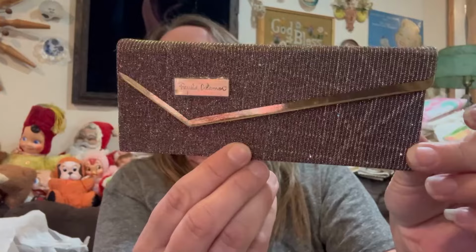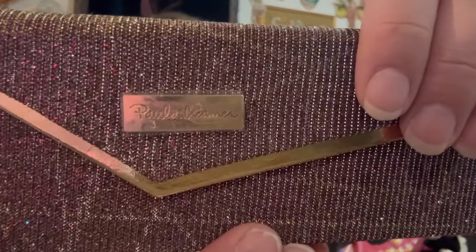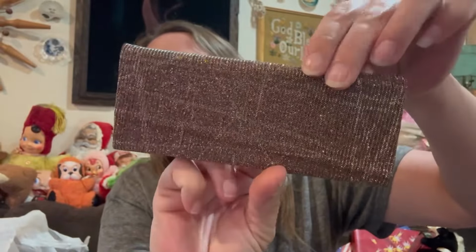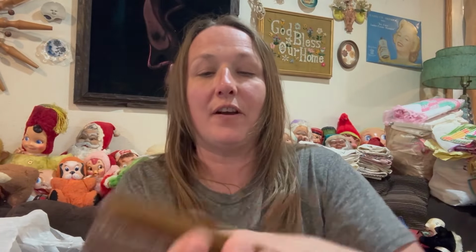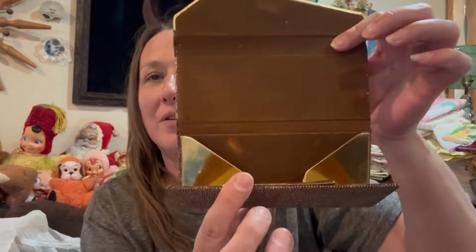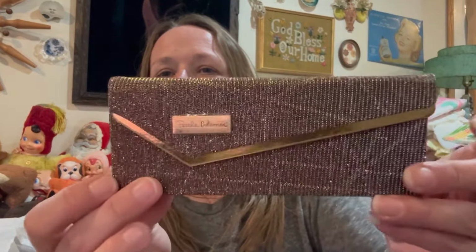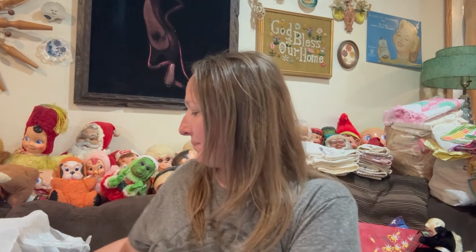Then I picked up this vintage little piece. I gotta look that name up right there. But look at this. Totally vintage. It's velvet on the inside. It does have a little fuzzies. Isn't that cool? Really, really neat piece. Very vintage, and probably from like the 70s, 80s, somewhere around there. I don't know, but I loved it.